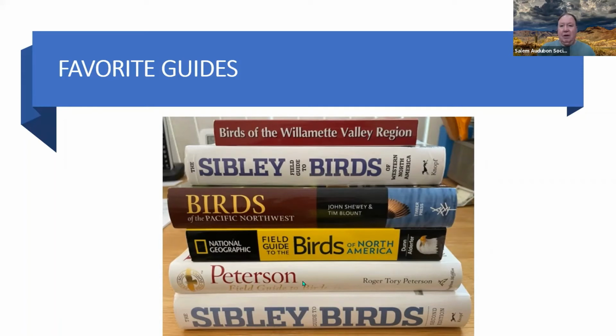This is a fairly new book, less than a year old, the Peterson Field Guide to Birds. And then down below here, I have the Sibley Guide to Birds. This is a big one that's like an encyclopedia, second edition, and you can do all kinds of research in it. It's sort of my go-to guide when I want more deep details on a bird, or say I'm going someplace and I want to research birds before I go to a new location.